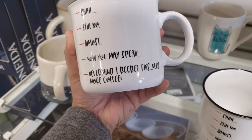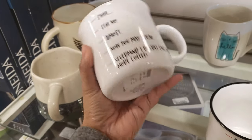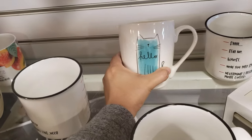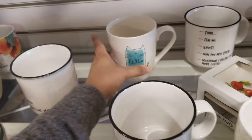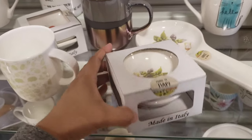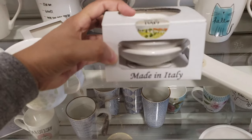Need more coffee. This one's going to be $4. I'm not a coffee drinker, but that one's cute. I'm finding a lot of cat mugs. All their mugs are pretty much $4. Made in Italy. I need two little bowls here. That's going to be $8.